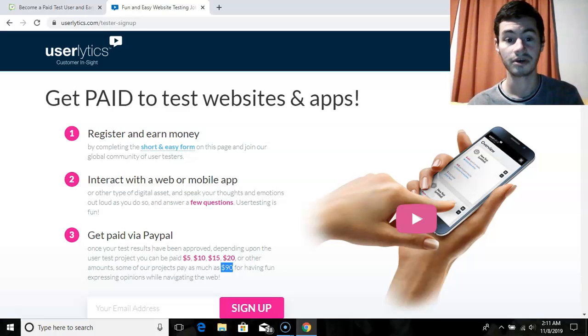So that is pretty much the entire process on how you could start making money by testing out different products online, primarily digital, like websites and apps is primarily what you'll be doing. But that's pretty much the entire process there.